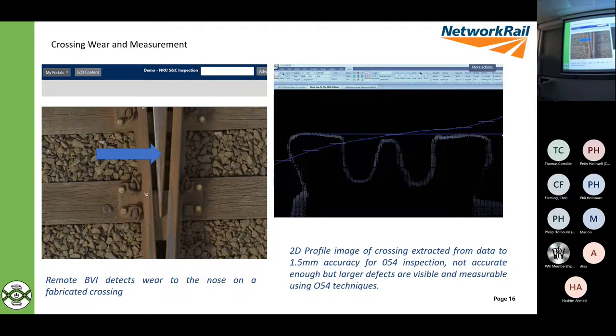So we're not there for 054, but for cast crossing inspections, what you could do is get the relationship between your wing rails and your point rail, so you can measure that and get that dimension. You can look at whether you've got a step in there and a certain inclination, is that correct? You can measure that. But you're talking within a 1.5 mil accuracy, though it could be enough for you to say, that's enough for me to now do a detailed inspection because I can see a problem there. I can see where that's going to be an issue.